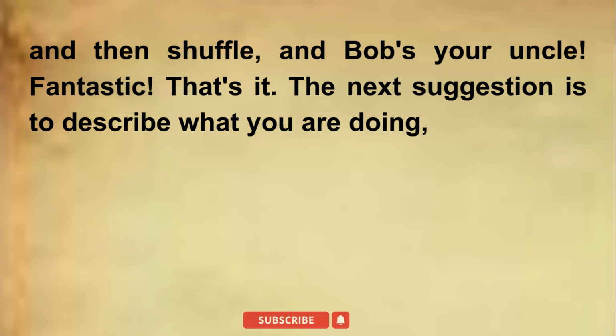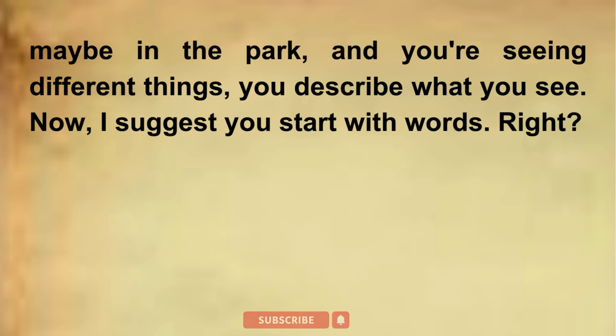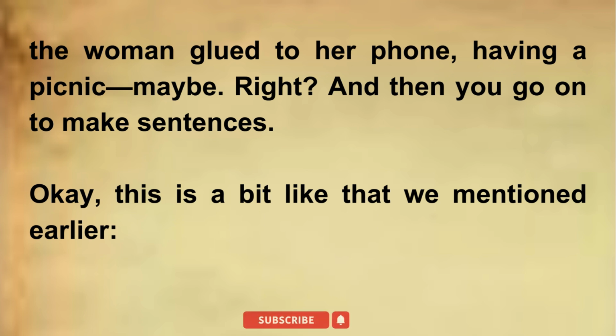The next suggestion is to describe what you are doing, and I know a lot of teachers suggest this as a way of thinking in English, right? So when you're out and about, maybe in the park, and you're seeing different things, you describe what you see. Now I suggest you start with words, right? So there you are, out and about in the park, and you see, bicycle, person, path, trees, bag, woman, phone, and you're using words, right? And then as you're walking around the park, you make collocations, little chunks of language, right? Riding a bike, a long path, a cluster of trees, the woman glued to her phone, having a picnic, maybe, right? And then you go on to make sentences.